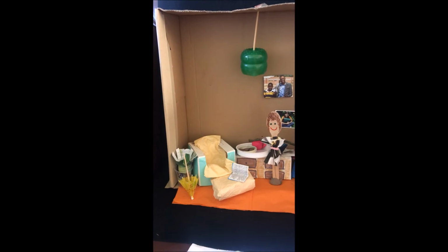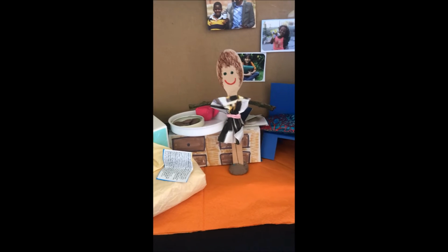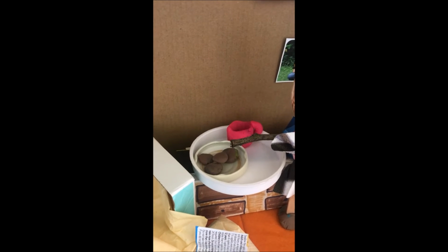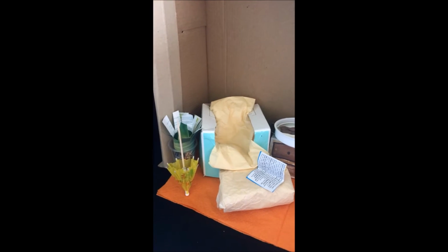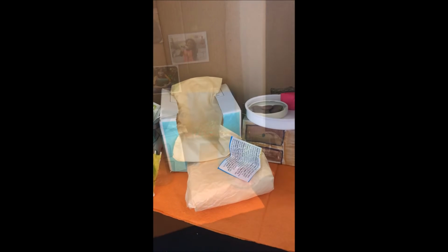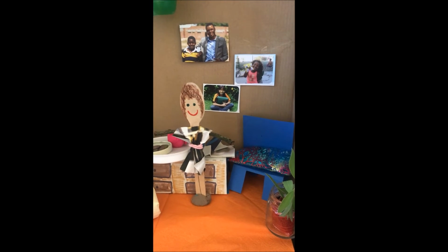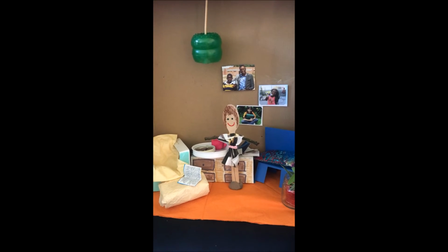So here's my finished room. There I am, standing there in my Play-Doh shoes with my cup and biscuits. We've got my comfy chair, the umbrella if I need it next to the plant, and of course my book. I've got my proper plant, I've got my chair with the posh cushion, and I've got my photos on the wall as well. And I've even got a lampshade.